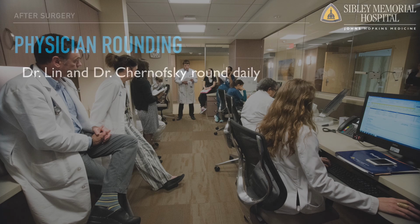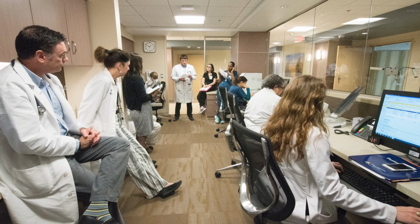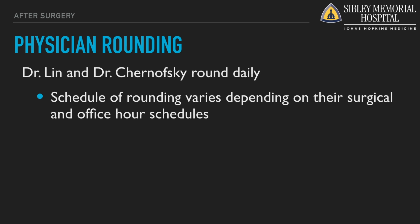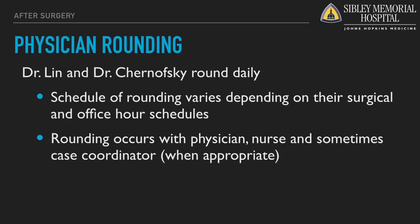You can expect Doctors Lin and Chernosky to round on you daily. Rounding ensures that you and your family are informed and that nursing and the entire care coordination team are on the same page as the physician. Please appreciate that Doctors Lin and Chernosky do not have a set rounding schedule due to their varied surgical times. Once they arrive on the unit, however, they will find your nurse, and then the team will meet together with you and your family if they are present.